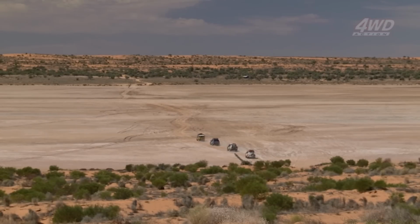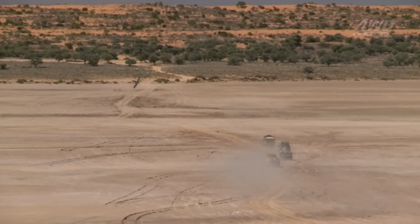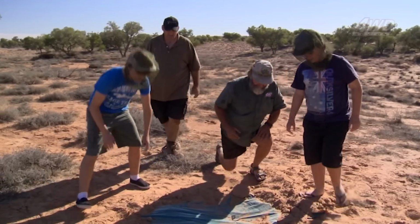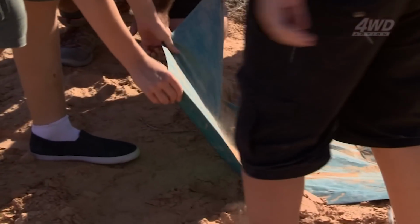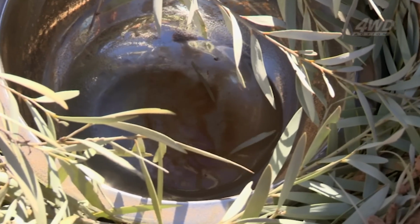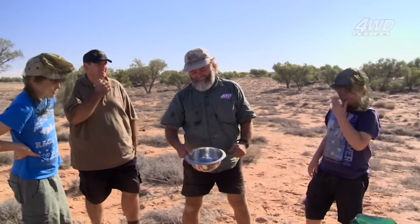Having completed our objectives for the day, we followed the HEMA back to camp. But I wondered if we'd struck some water with our solar still. Let's see how we went, eh guys? We'll just brush the dirt off. Corner, Tom. And look at that. Hey, we got water. That's amazing. It's amazing, isn't it? Ah, well, there you go.